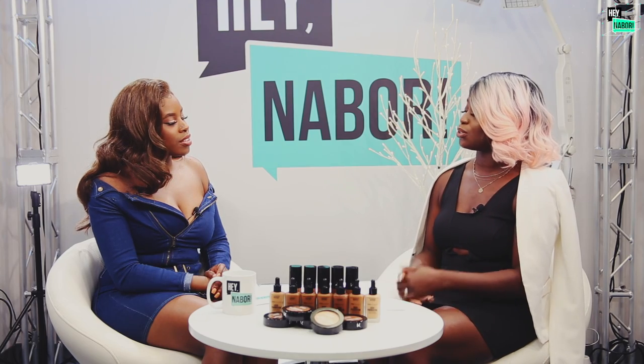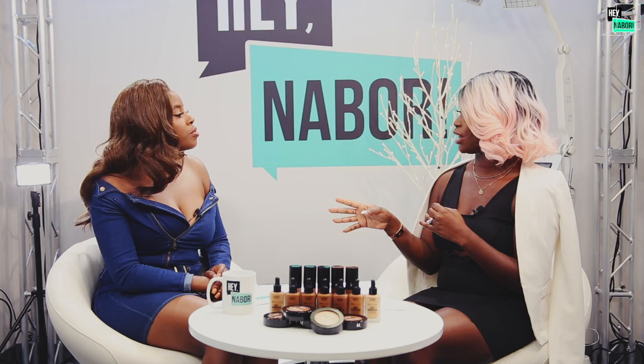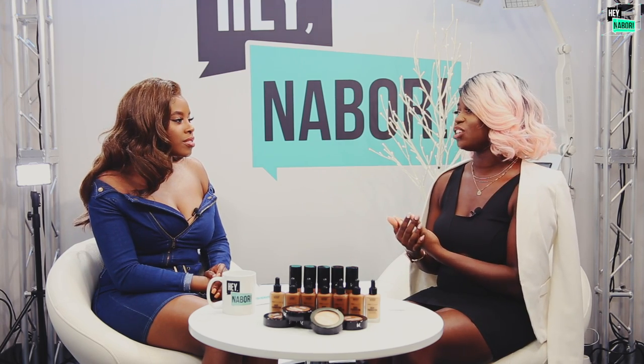So the first thing you're going to do, like I said, is you grab your foundation, or you can use a cream contour palette. They have those. And you can also use powder, but if you have dry skin, you kind of want to stay away from the powders. Cream, it moves a lot more. It's easier to really blend out, so you kind of want to do that.